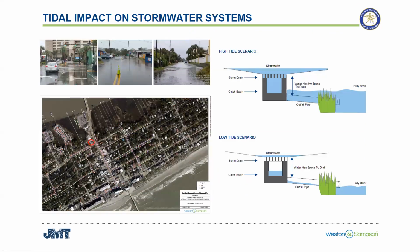Tidal impact on stormwater systems. On this board, we wanted to communicate how tides impact the stormwater systems on barrier islands. On the upper left-hand side of the board, you will find 3 images that show tidal flooding on Center Street on Folly Beach. Additionally, the image on the lower left-hand side of the board shows the drainage network. Pipes are in pink and channels are in green, with the location of our public engagement meeting circled in red.